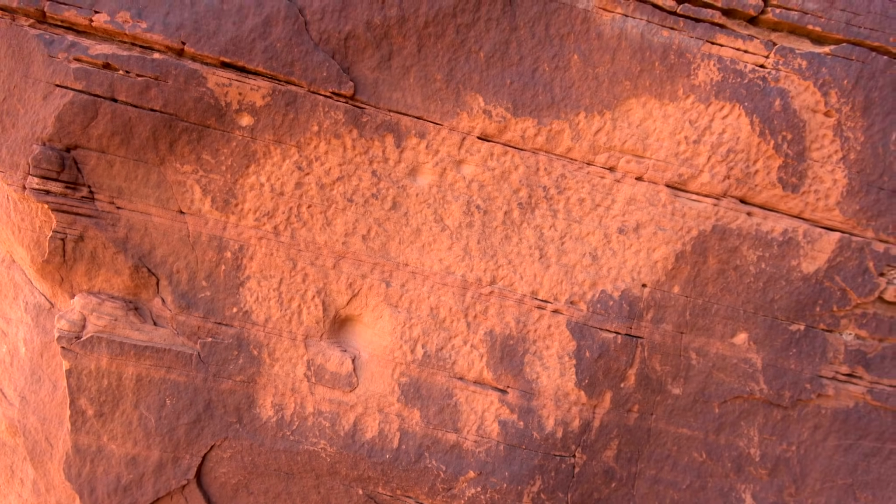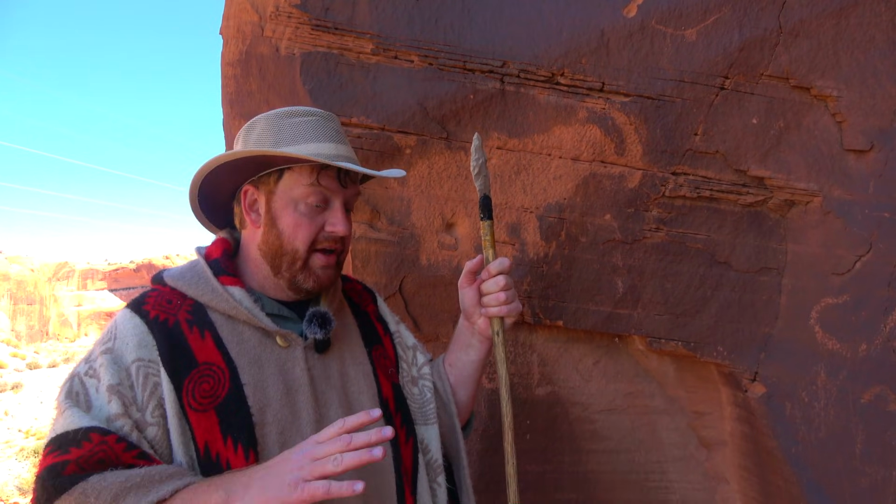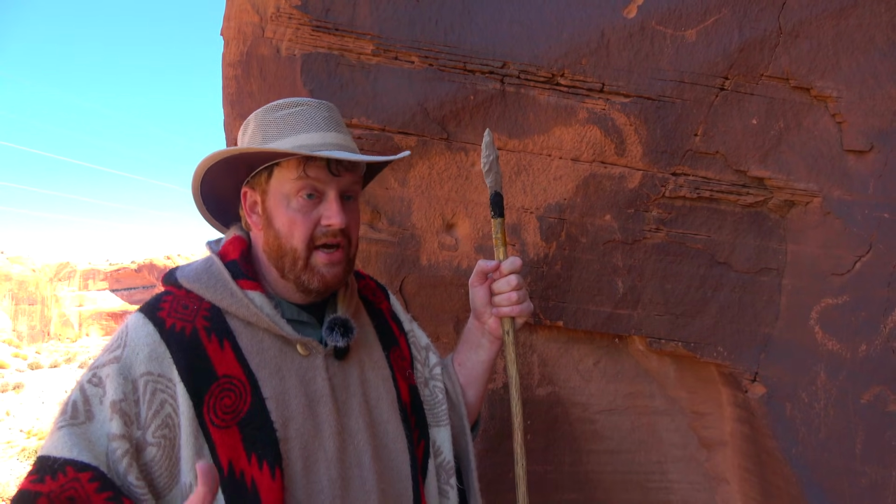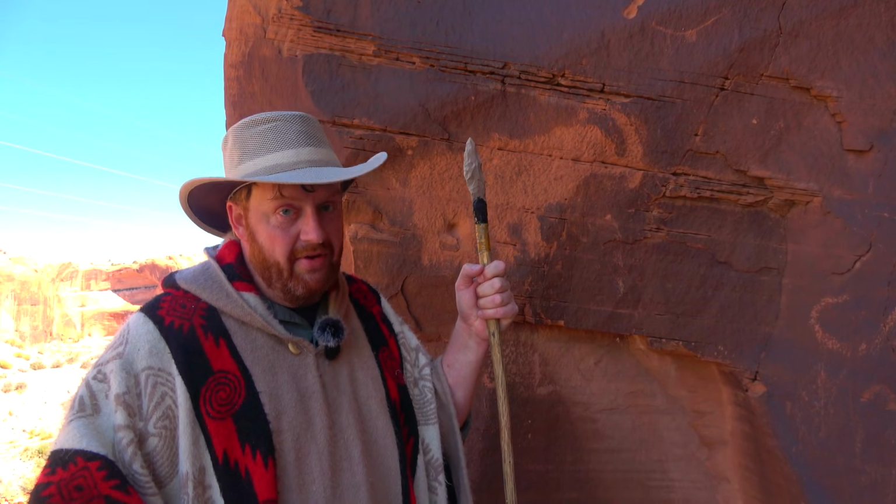So this is the one that's in dispute. But now we're going to go to another part of Utah, local, about 100 miles away, and we're going to take a look at some mammoths that are guaranteed, that all the experts agree are 100% depictions of ancient Columbian mammoths. So let's go. We're going to take a look at these.